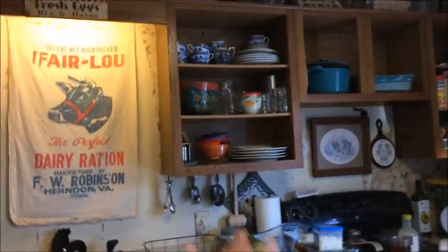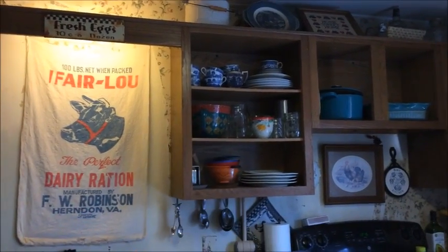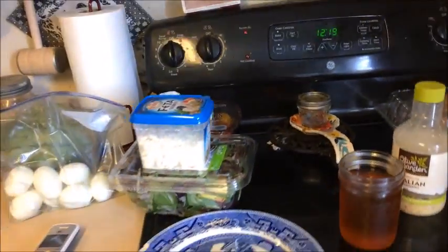My project is to maybe shiplap or put beadboard on this wall and then just do shelving rather than cabinets, which will free up a lot of space. But anyhow, I had realized it's already 12:19. Here's what I've done today.